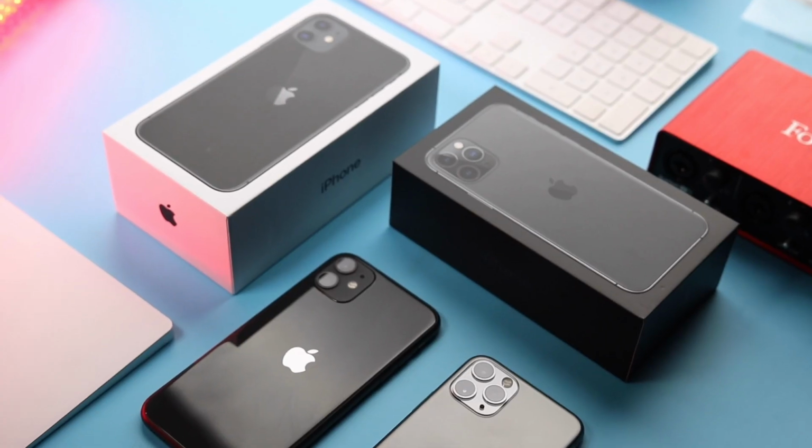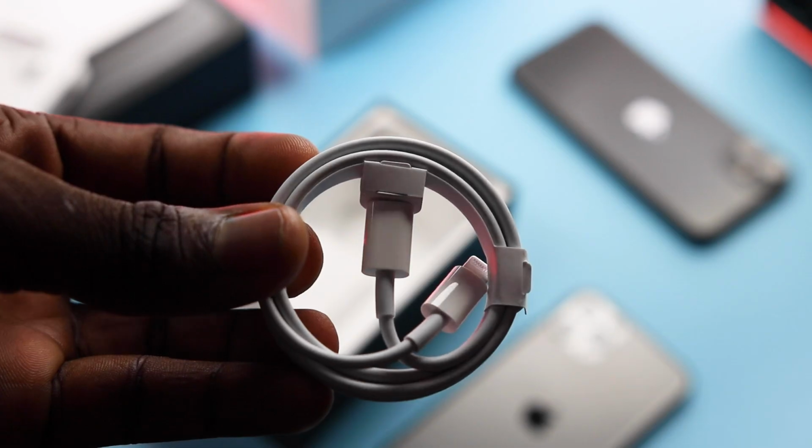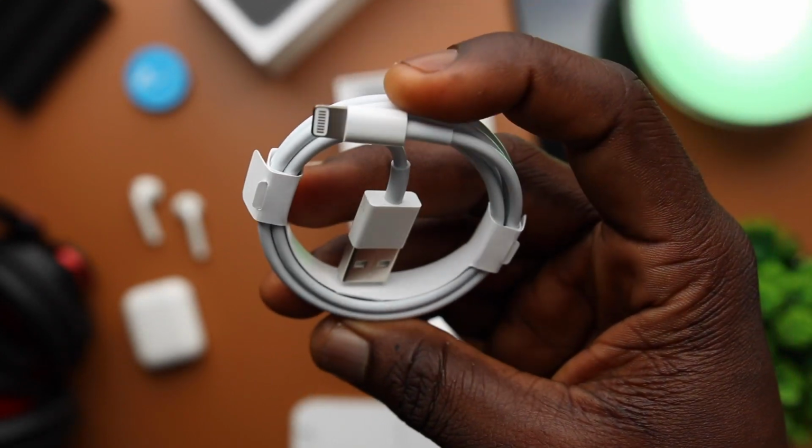However, it's capable of fast charging, and as I said again, it goes from 0 to 50% in 30 minutes, but they don't include a fast charger in the box of the regular iPhone 11, just the 11 Pro and the 11 Pro Max. They even come with a USB-C to Lightning connector, and this one just comes with the regular iPhone cable that we've been used to for all these years.